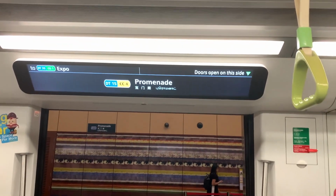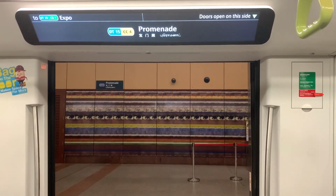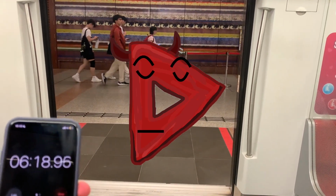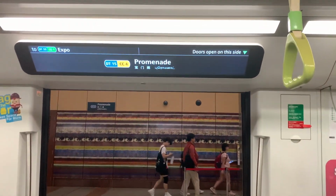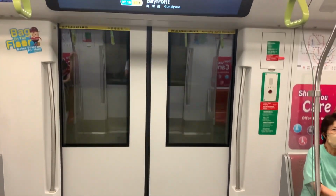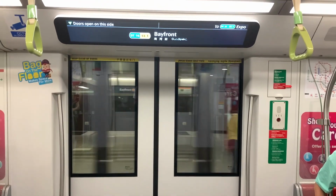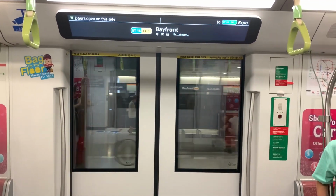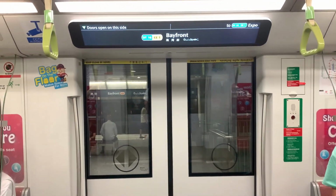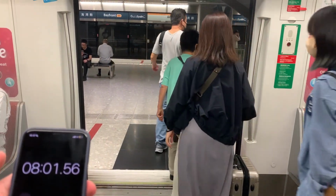Much to my delight, a DRMD CE951 appeared in front of my eyes, and this is my first time taking it, so yeah! Best day of my life! Anyways, I'm taking it to Bayfront. We have finally arrived at Bayfront, and the journey took 8 minutes and 1 second.